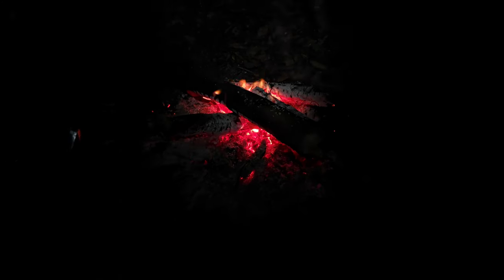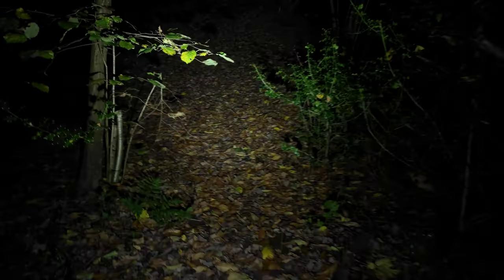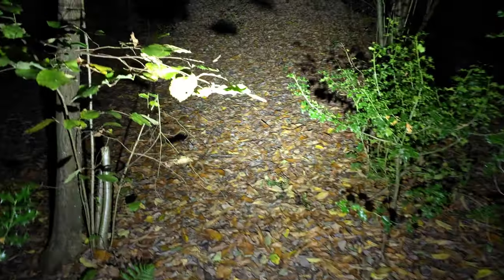Right, ladies and gents, it's time to leave the safety and security of the campfire. Go on a spooky quest to see if we can find a little boy who was trampled by a horse.